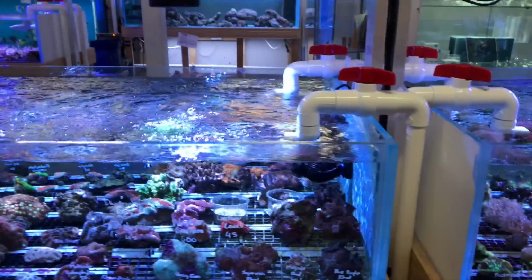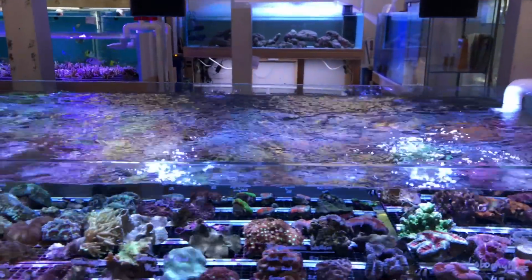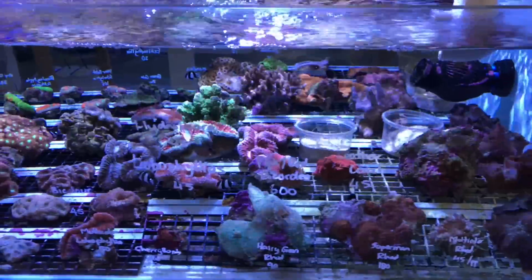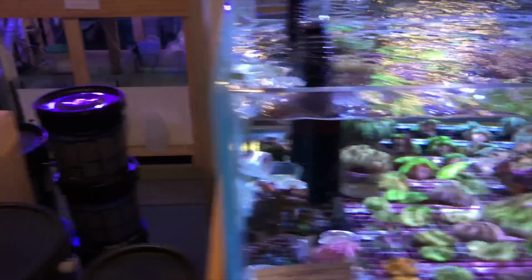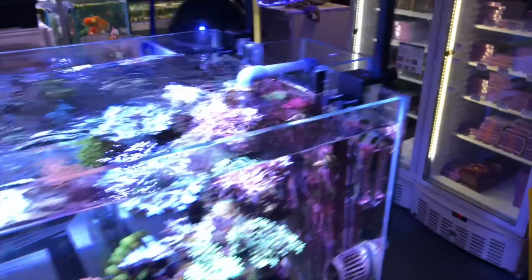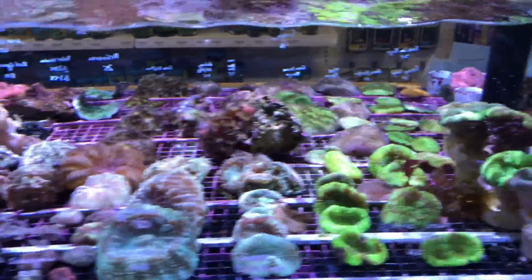Again, Australia does not permit the importation of corals. So all of the corals you see here are Australian species. And that is not a problem, because there's a lot of really good diversity of Australian corals. And man, there's some corals here that I'd love to take home. So as I was saying, there's a diversity of corals here in Australia that doesn't leave you wanting for much.